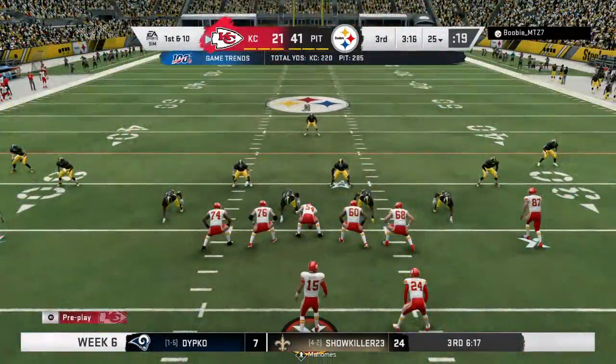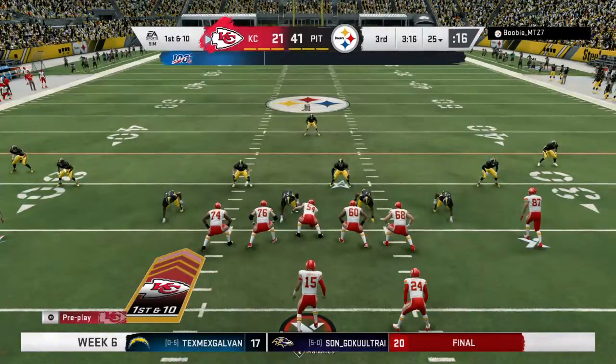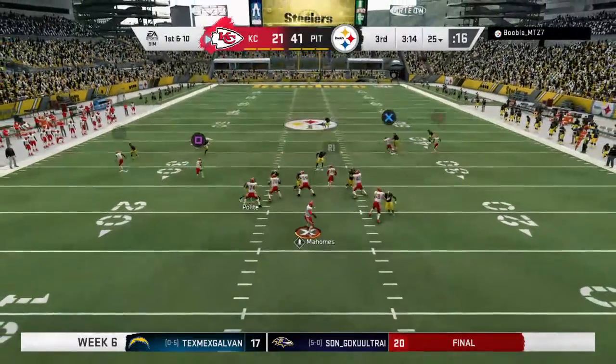The Chiefs offense about set to begin this drive. And last time wasn't pretty. One play and an interception. We'll see if they can do better.